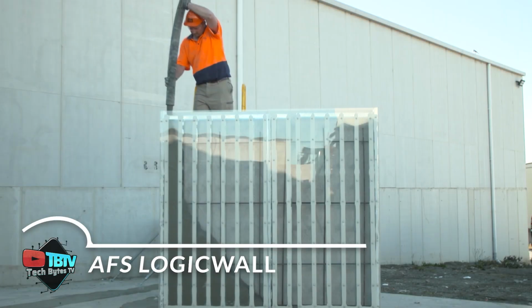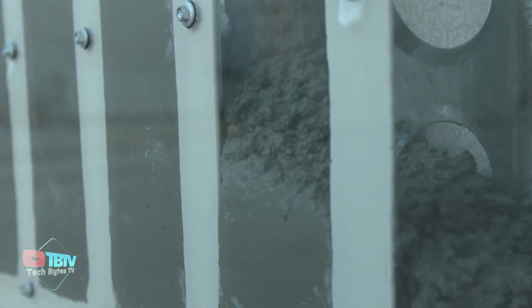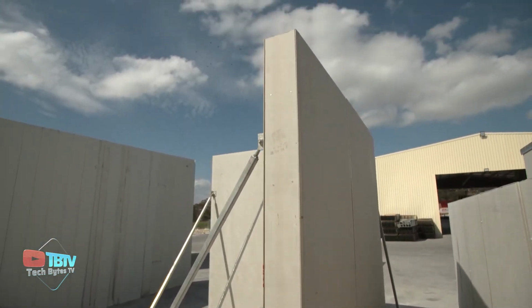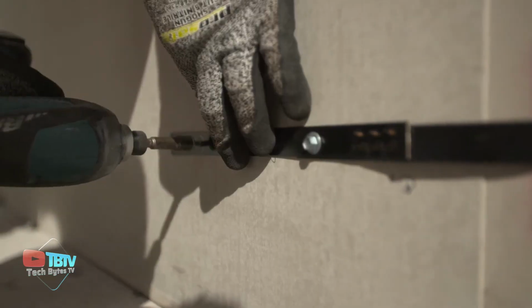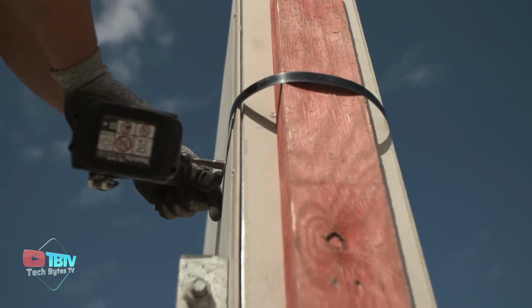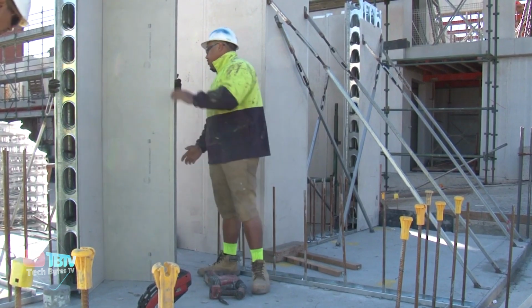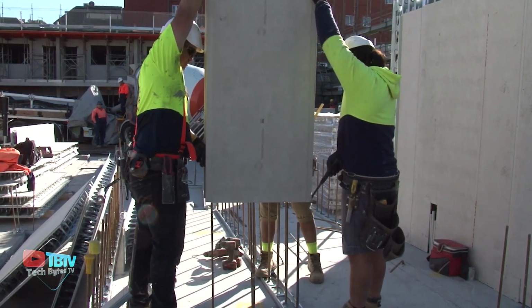AFS LogicWall redefines the standard in permanent formwork with a number of features that streamline the construction process. One of the most notable aspects of AFS LogicWall is the ability to customize panels, simplifying and speeding up site preparation. This customization makes it possible to adapt to the specific needs of each project, minimizing the need for additional adjustments. The AFS LogicWall production process is remarkably efficient.